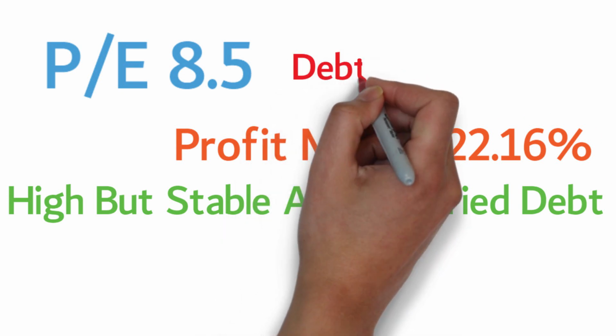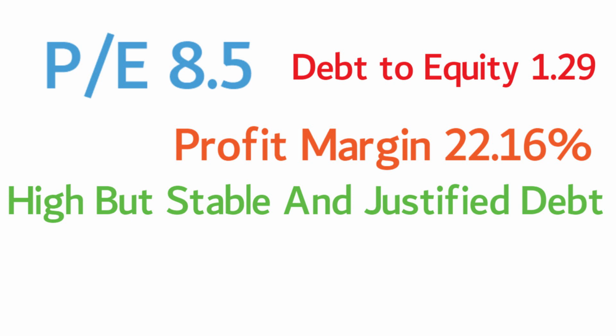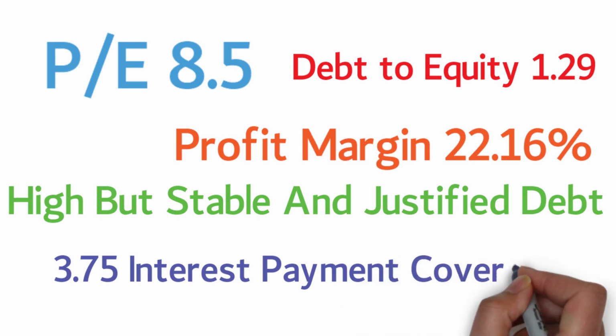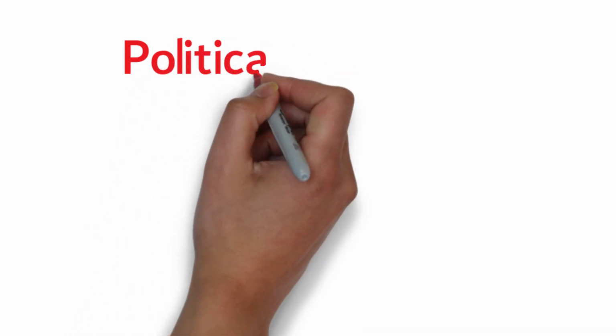In the case of National Grid, they have a total debt to equity ratio of 1.29, which does mean they have more debt than equity, which deems it highly leveraged. They do, however, have the means to cover interest payments 3.75 times over, which makes the company a safe investment in the eyes of many, as it is considered financially sound to be able to cover interest payments 3 times over with pre-tax earnings. We've had a look at some of the key figures for National Grid now.